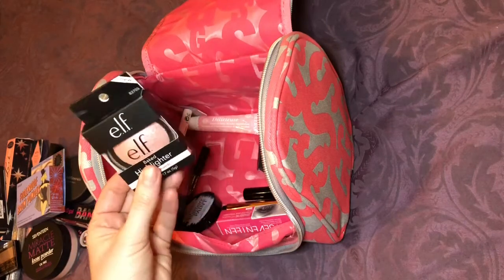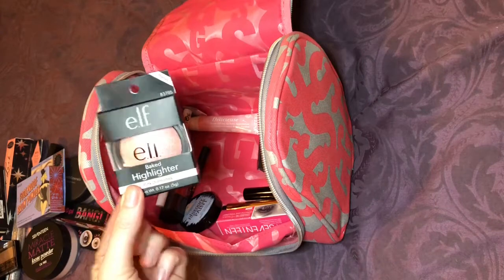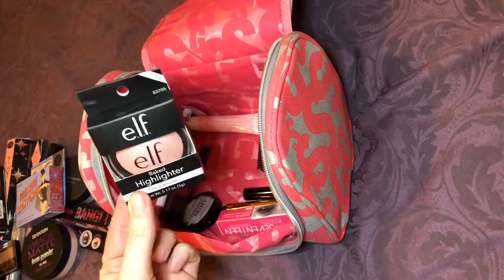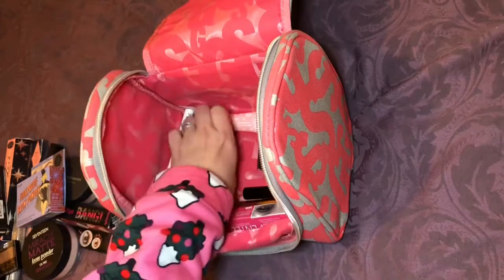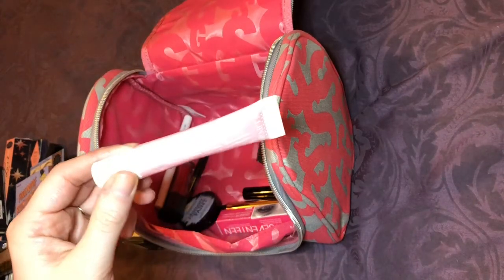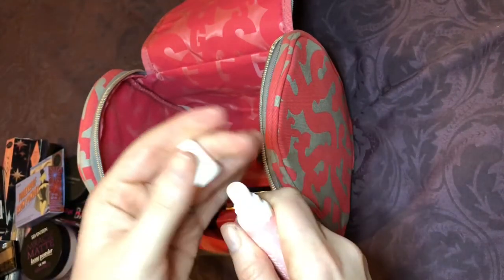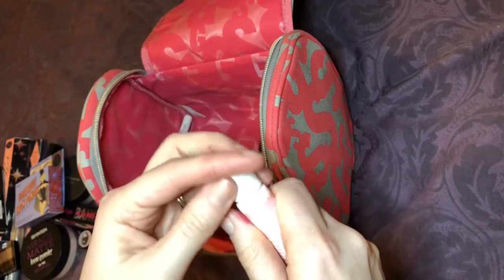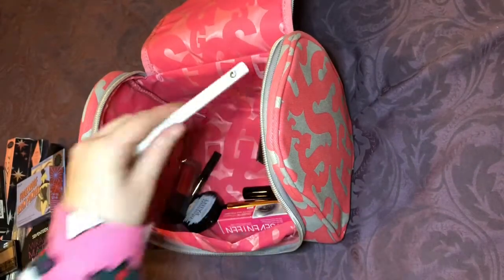For some reason I have yet another one of these Pink Diamonds highlighters. Maybe I'm destined to try one of them, so seeing as I have 2, I will keep one, but one will be definitely going in a giveaway. Then I have this Lollipops lip balm. I didn't like this at all. I don't like this style of lip balm, the squeezy out ones anyway. I didn't like the scent, so I think that one needs to go in the bin.